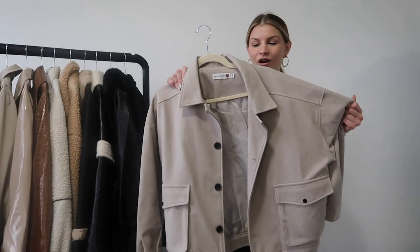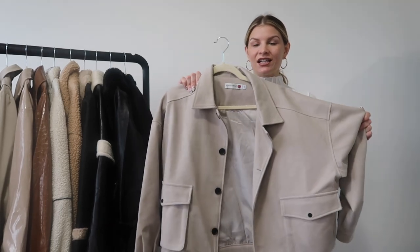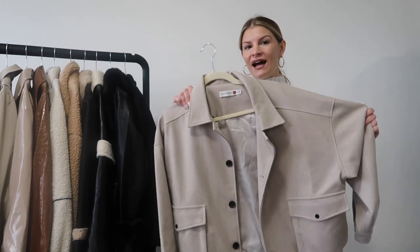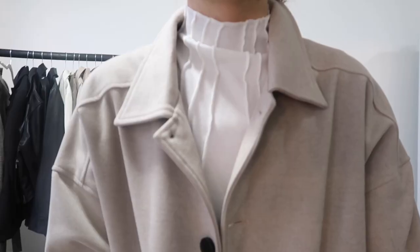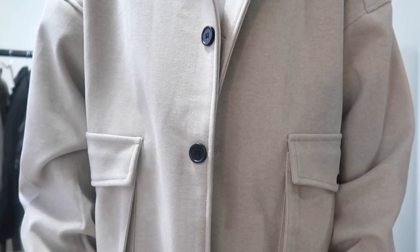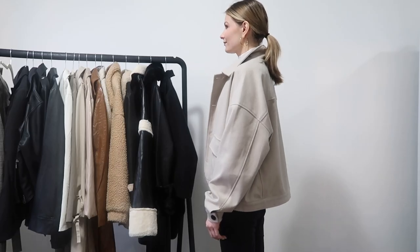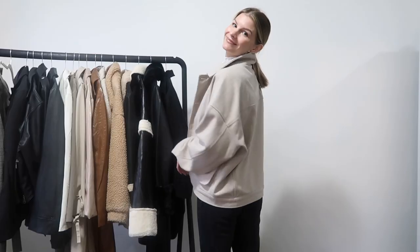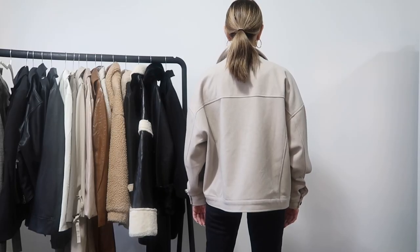All right, and moving on to this shacket. Shackets have been extremely huge this fall. Everybody seems to have them. They're big and trending, and lucky for me, this one also came from that online order that Dale purchased, where the items didn't fit him and he passed them down to me. I really love this sand color. It's the softest, warm material, and it has buttons in the front. Super cute. I love the oversized baggy fit of this, and it's just gonna be the perfect thing to throw on with so many outfits.